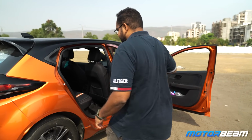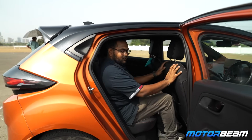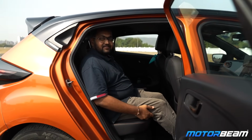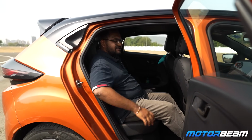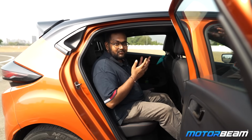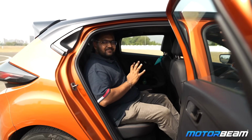The moment I try to sit over here, with my structure, I am 5 feet 6 inches, and this seat is set to my height. Even then there's enough knee room, there's enough under thigh support, and this feels like a comfortable place to be. The cushioning of the seat is also nice. My parents have appreciated so much. My mom sits ahead, but my dad wants to sit behind. It's not chauffeur driven, but you get the feel of being chauffeur driven.